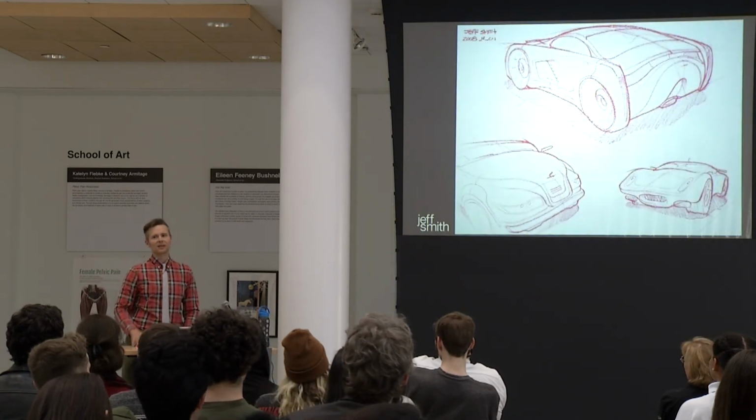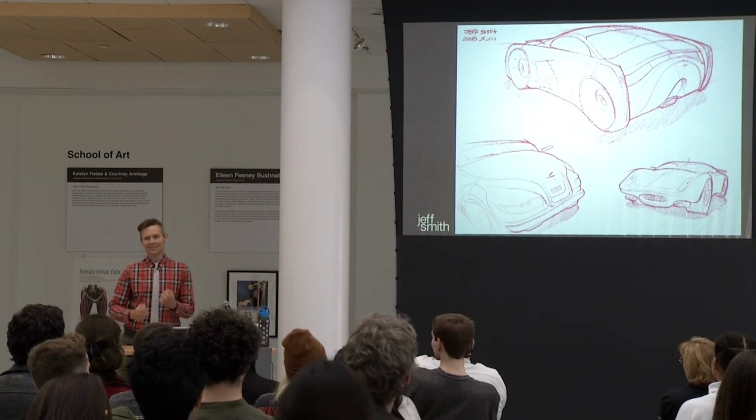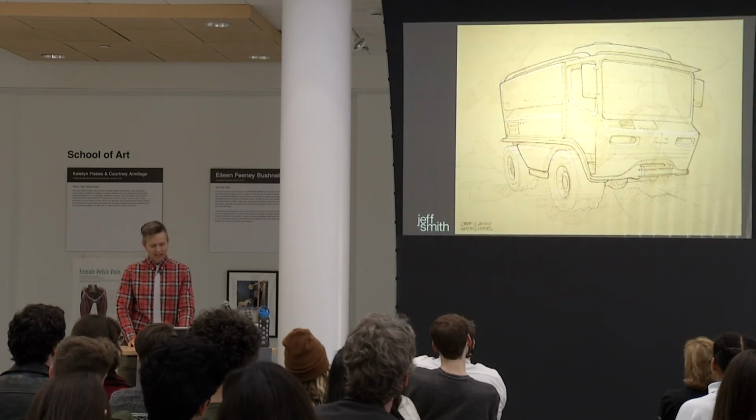You can't do an underlay. So it's twice as hard. So I'd rather lift heavy weight and make myself better here. So I do all these drawings on toned paper.